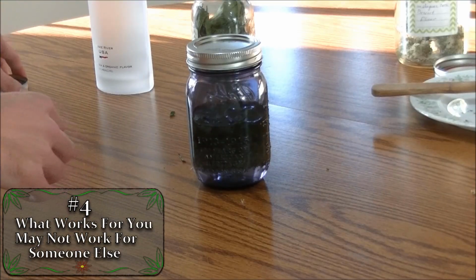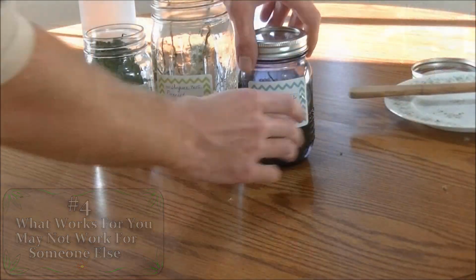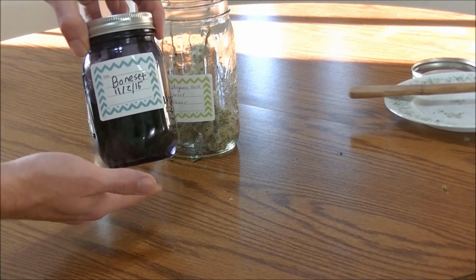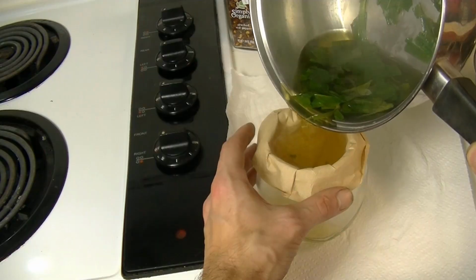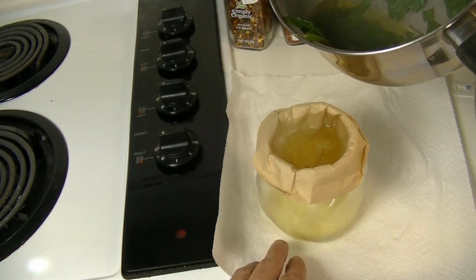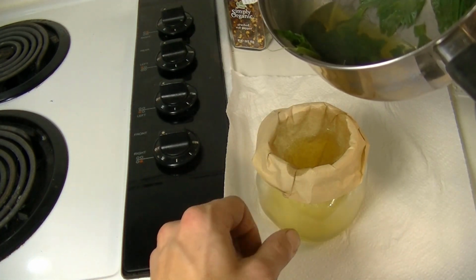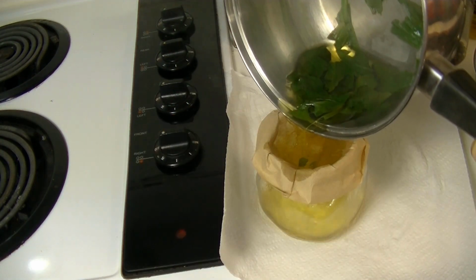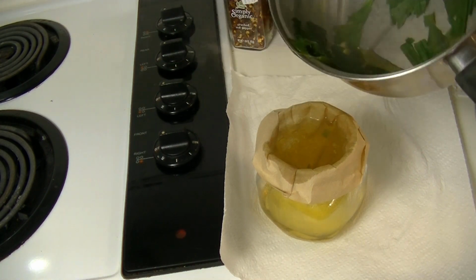Number 4. Just because a medicine worked for one person doesn't mean it will work for another. Just like with modern medicine, this is true for herbal medicine. We all have our own individual body chemistry and even allergies to keep in mind when we are making medicine. Sometimes a medicine that has worked for me did absolutely nothing for another person I gave the same medicine to for the exact same ailment. That's okay, and it is going to happen. That does not mean that that plant is useless. It just means that it didn't work for that particular person.